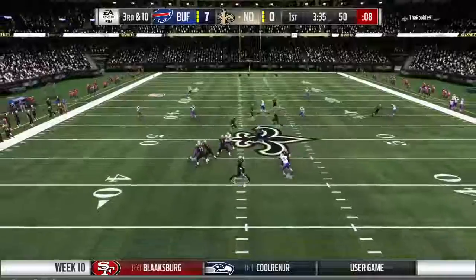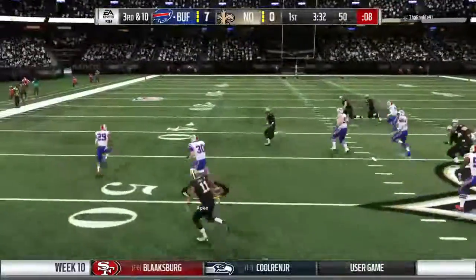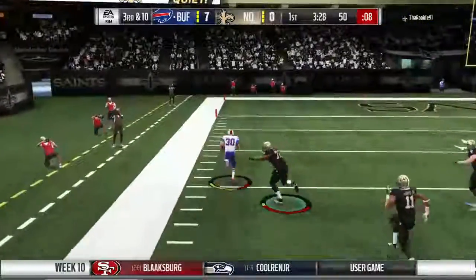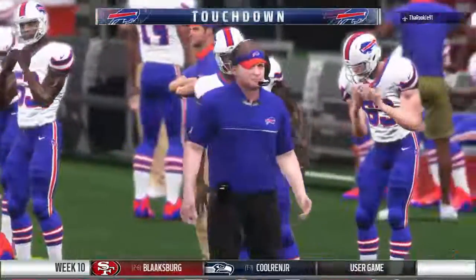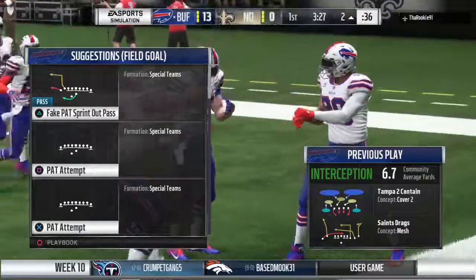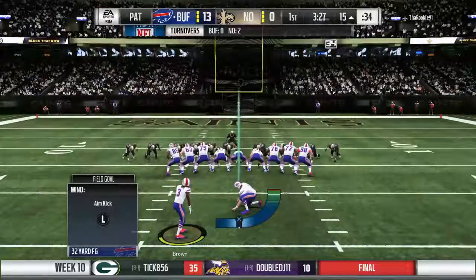From the midfield stripe, they'll look to throw. Looking for Jones, and it's intercepted. Picked off by Troy Apke. And he will score. Touchdown, Buffalo. And this defense looking like they have come to play, the pick six, and just like that, it's 13-0 early on.